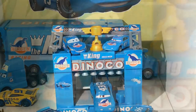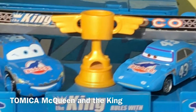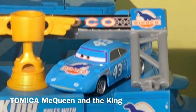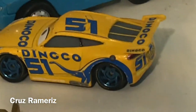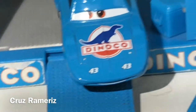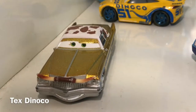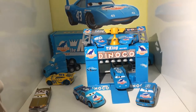And above there, Tomica's attempt at doing Lightning McQueen in Dinoco, looking at the Fusion Cup alongside Tomica's other version of the King, he's also looking at the Fusion Cup. Moving down, we have Cruz Ramirez, Dinoco 51. She does have a very different design to the other racers, however, this is how she looks, very nice. The owner of all these fabulous cars is Tex Dinoco. In the background, you can see the King and his hauler, and these are the Dinoco cars.